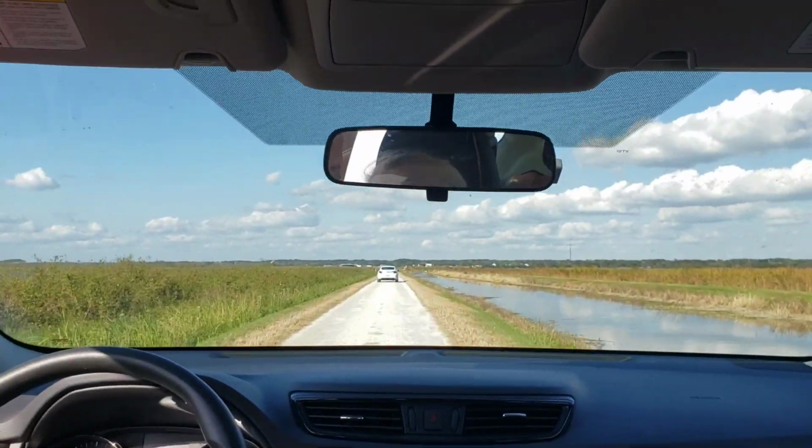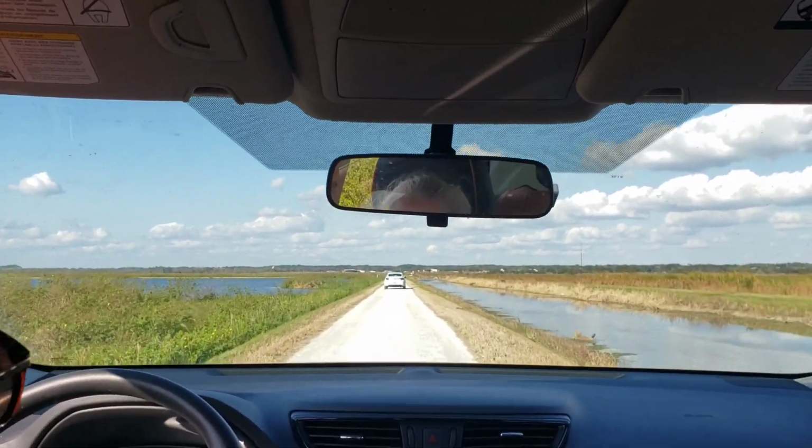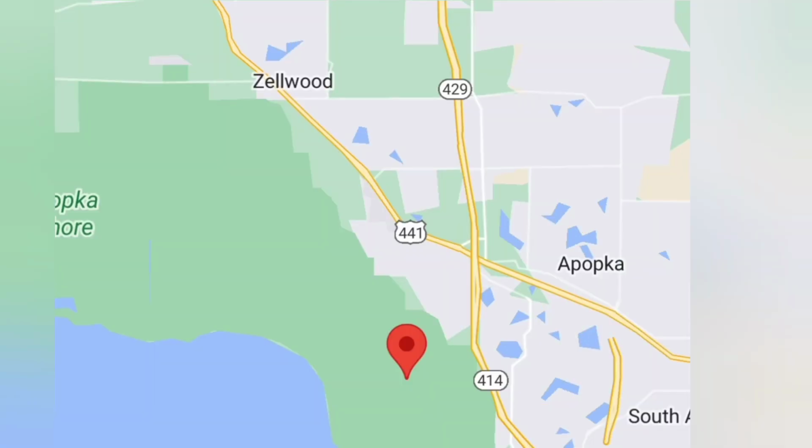Lake Apopka Wildlife Drive is located pretty close to Orlando. If you look it up on the map, you can see it's just right there. And the entrance is in Apopka and the exit is in Zellwood. You can get the full map at their website.